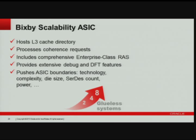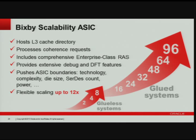In summary, the glueless system can scale up to 8, and with Bixby, we provide flexible scaling up to a factor of 12.